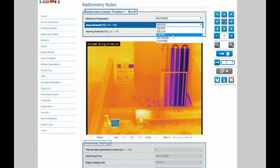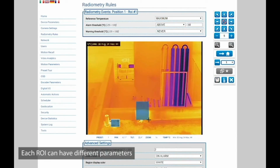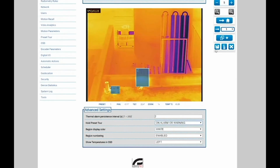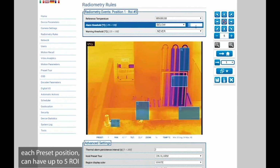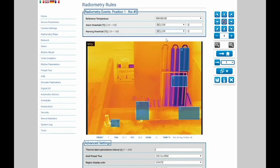The device can be configured so that it independently generates an alarm and or a warning via ONVIF events in the VMS. For example, an event can be sent when a temperature is below a set value, above a set value, between 2 set values, or outside 2 set values. The Videotec thermal cameras with advanced radiometric functions also offer 3 temperature variant settings: minimum, average, and maximum. The radiometric rules can be linked to any one of these 3 thresholds.